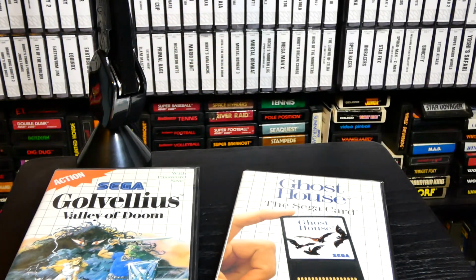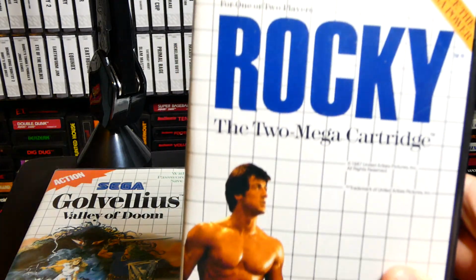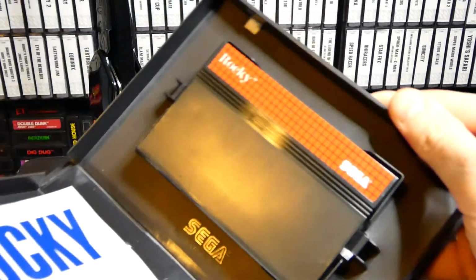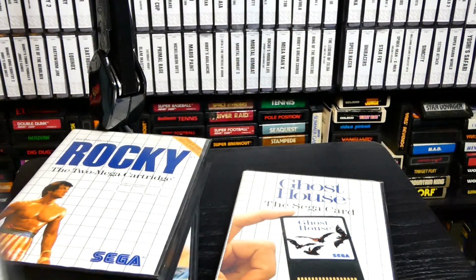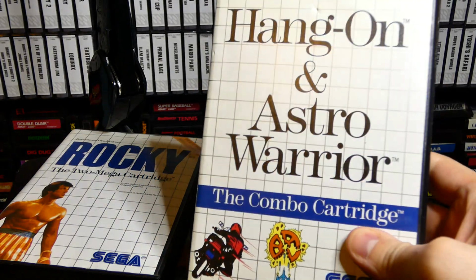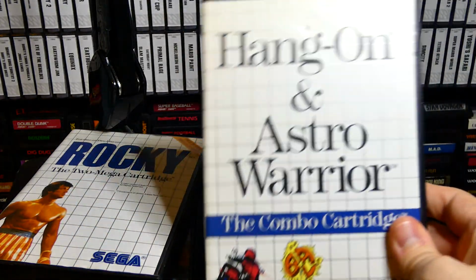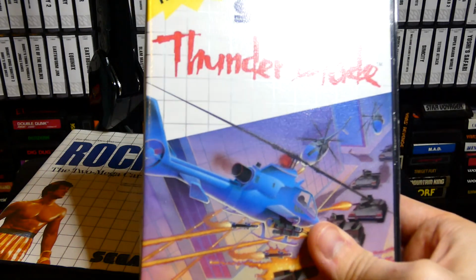And that's not the only Sega Master System games we have. Let's take a look. Alex Kidd. And these are boxed. So if you open these up, it's pretty cool. Hang-On and Astro Warrior combo cartridge. Now this might have been bundled with the console at one time. You got Thunder Blade.